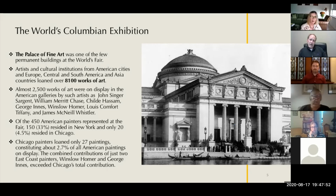At the fair, there were 8,100 works of art exhibited in that building. There were other works of art exhibited in the various other buildings that were built for the fair, much of which looked like that building in the neoclassical style. Daniel Burnham, who was the head of the fair, favored the Beaux-Arts classical style for this fair and for other purposes later on, and so most of the buildings that were built, as most of you probably know, look like that or other classical renditions.